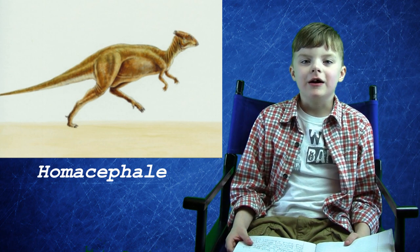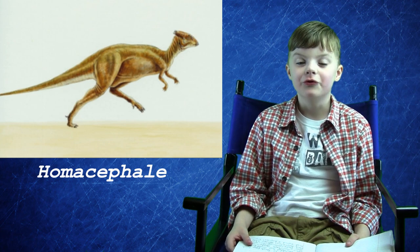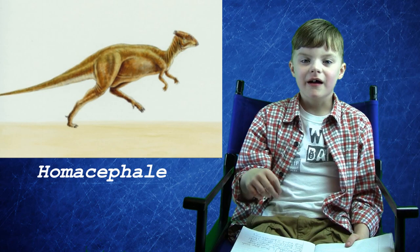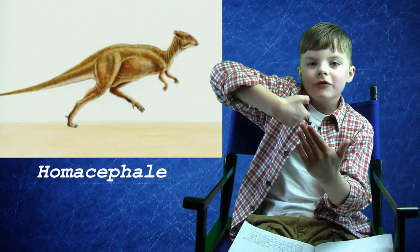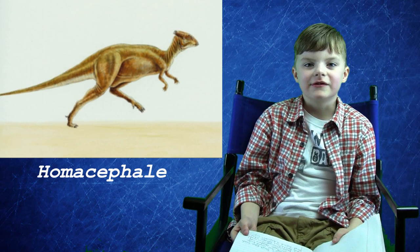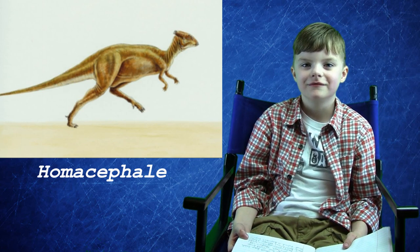My theory about Homalocephale is that it may have used the crown horns, the horns in the back of its head, as like a defense for itself. It may have used the back horns on its head to slash up and kill other dinosaurs like that. But that's just my theory. It may not be true.